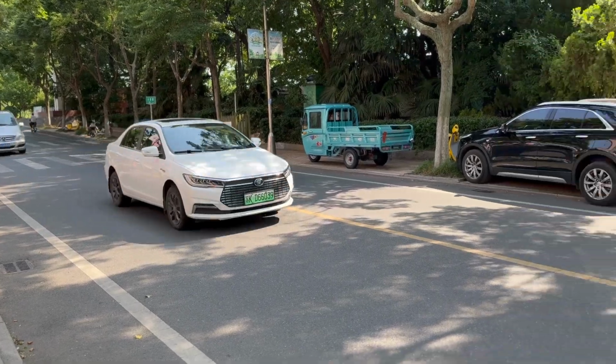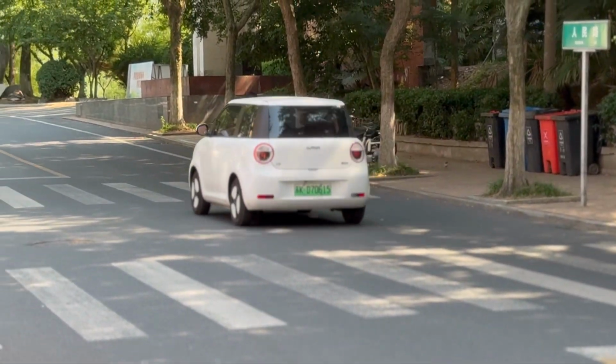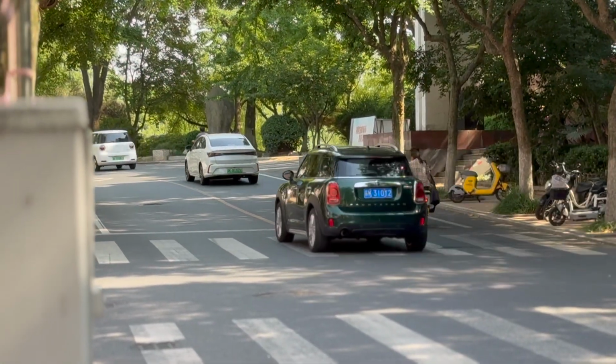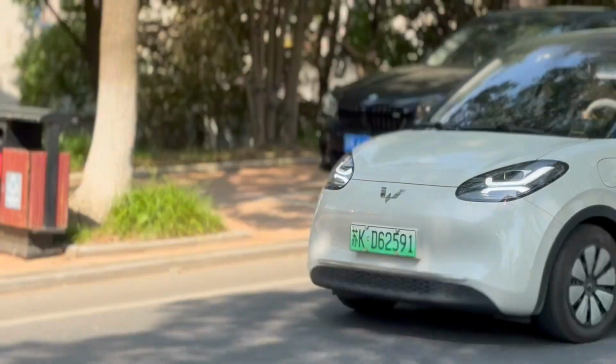This is a BYD EV. Not sure what that one's called. There's another Lumen EV. And another, I'm not sure what that is, EV. There is a Model Y and a Wuling Mini. There's another one of those Wuling EVs.